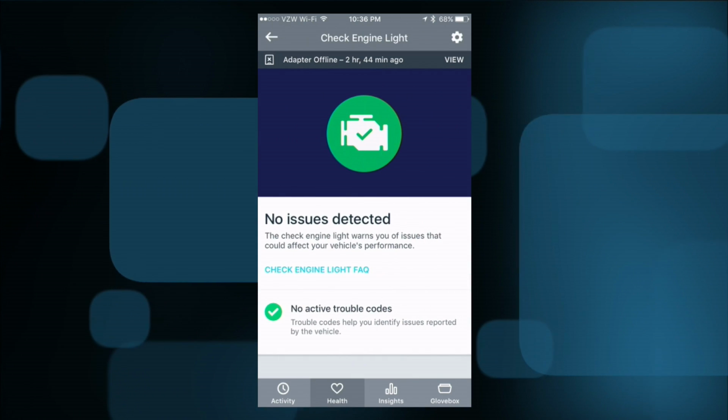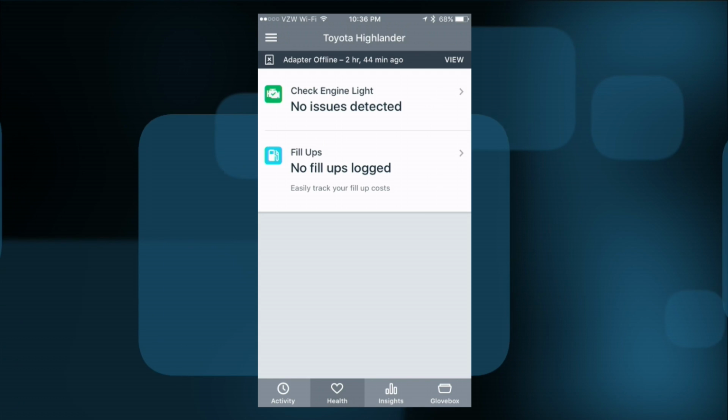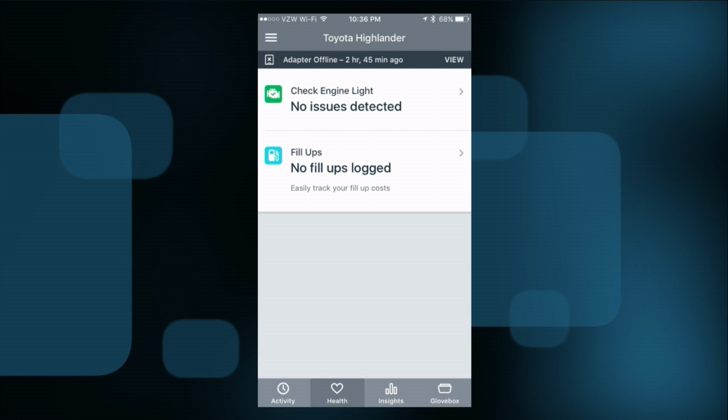There's a health option here so you can see what that check engine light really means. Right now the car has no issues at the moment. It shouldn't because it's pretty new. You also can then log your fill-ups over here and tell it what you put in your car and when and how much. And I believe it uses that to calculate how much those trips cost.